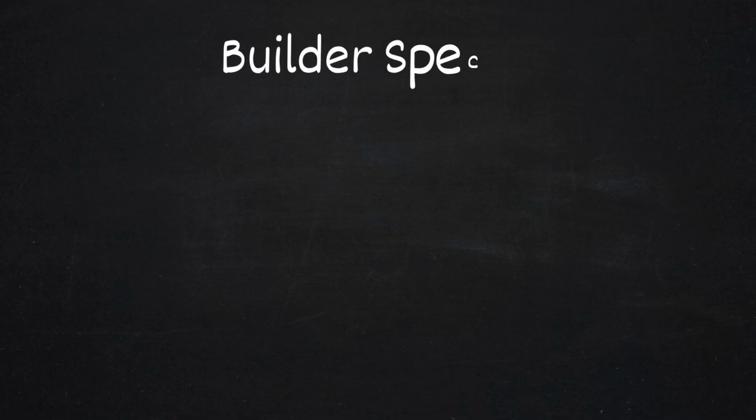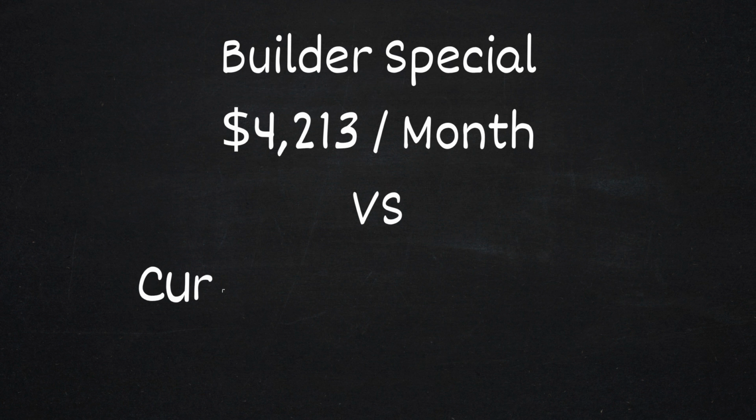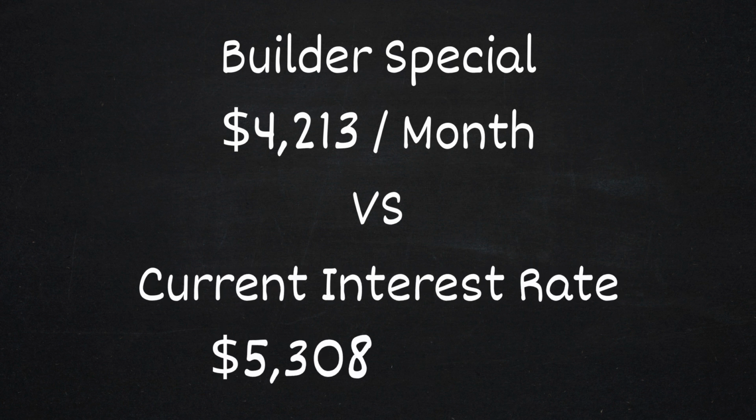The payment itself is $4,213 as compared to $5,308 per month. And those are real numbers. This contract for deed was a tool often used in the early 1980s when rates approached 18% and things like that. So it's an old-fashioned way of getting consumers a real benefit in this tight, tough economy that we have today.